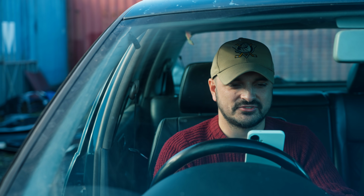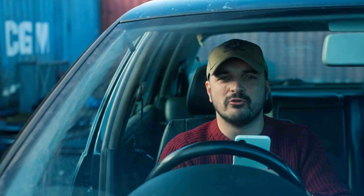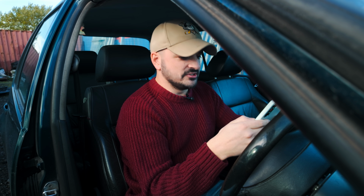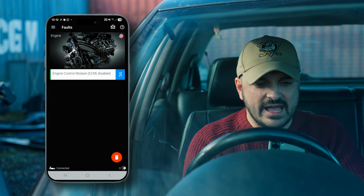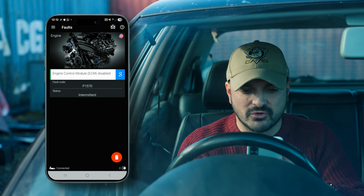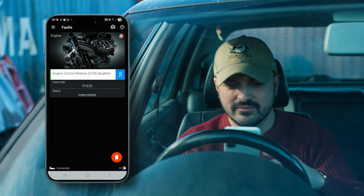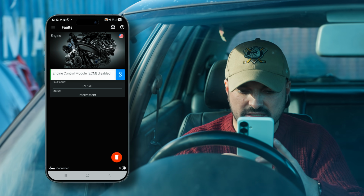My man Kello at Swallows Fab, we've scanned it, and despite all the bleating it was doing earlier today, it's only got 4 issues. The main one's engine, so we'll dive into that. Faults: engine control module ECM disabled. The fault code is P1570 and the status is intermittent. So maybe something to look into next.